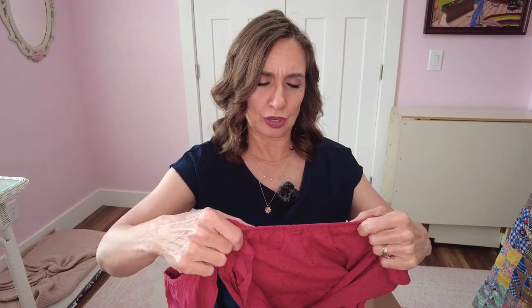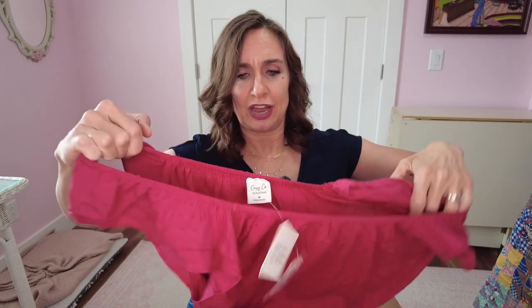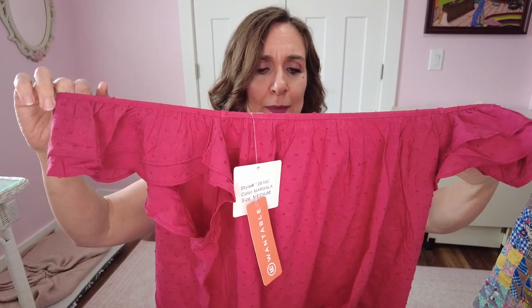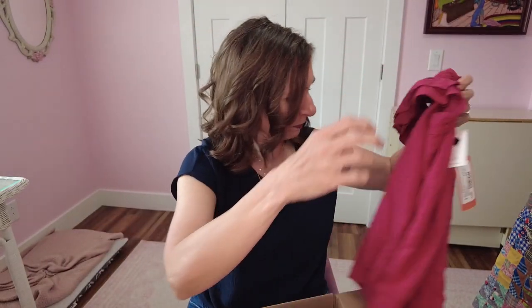So we have the Cozy Company top by Cozy Casual, and it looks like, oh, it's a dotted Swiss. Ooh, this is cute. Little Swiss dot. I don't think this one was in my preview, but I kind of like it. A little bit worried about how short it is. We'll see. With high-waisted pants, I think it would tuck in really nice.